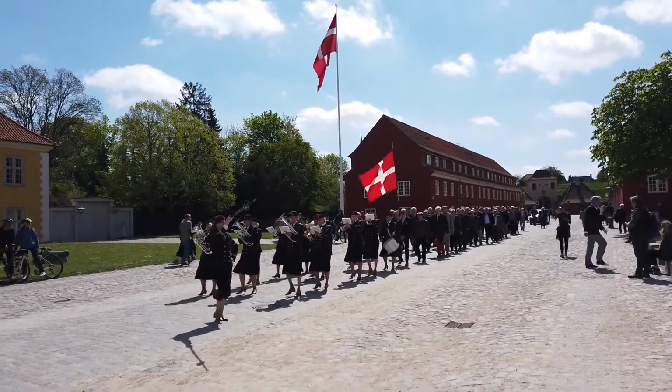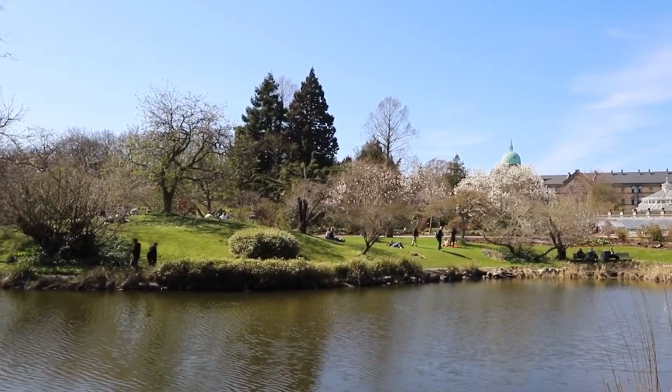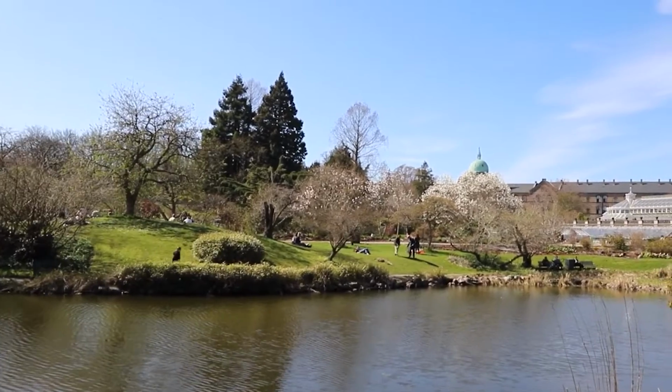Even though it has a military purpose, it is now mainly used as a tourist attraction. Copenhagen is not short of parks and other green areas.